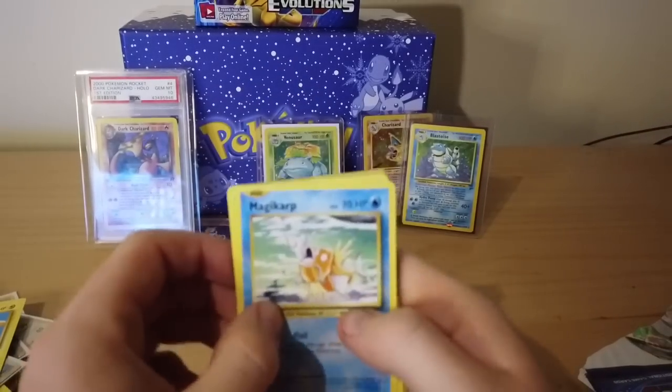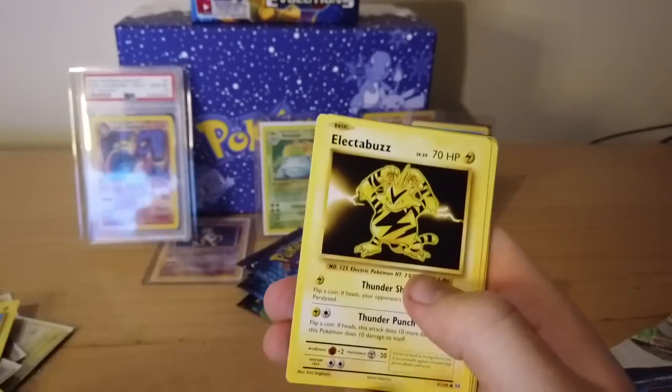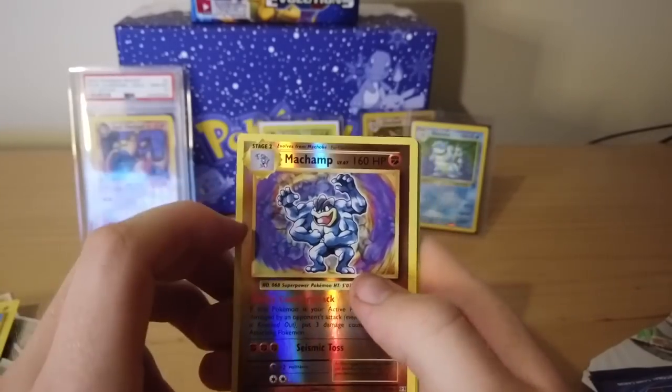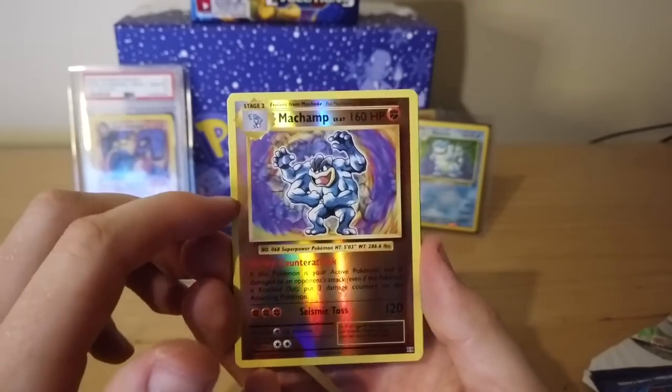Alright. We have got the Magikarp. Weedle. This is always an interesting card because it has a weird texture on the print. Crazy dots on it. Electabuzz, Drowzee, Staryu, reverse holo Machamp, and oh boy, we've got something good as well. Machamp was always an awesome guy. I like the art on this one.